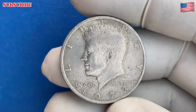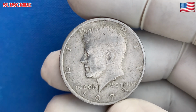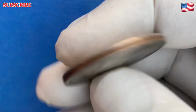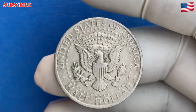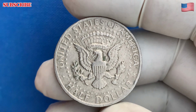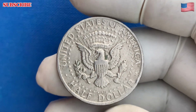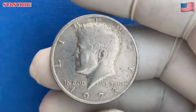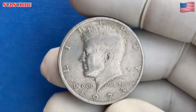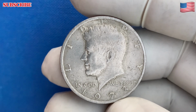You decide to have it professionally graded, and the results confirm what you hoped for. Your coin is not only rare by date and mintage but nearly perfect in condition. And suddenly, what was once a forgotten piece of metal becomes a numismatic gem. As demand grows in the collector's market and more people dive into the world of coin collecting, coins like the 1973 Kennedy half dollar have seen their values soar to breathtaking heights.